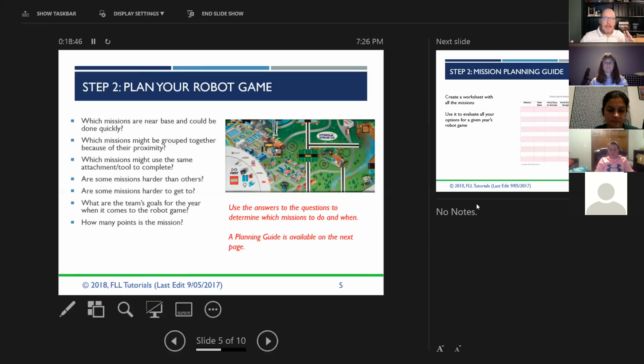But that way, when you get to judging, and the judges ask, well, who did all this? It won't be just one kid who gets up and says, well, I did all the programming and Billy built the robot. And then the rest of the team kind of stands there, and judges don't think too highly of that.